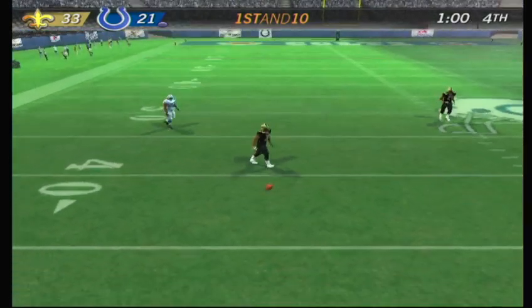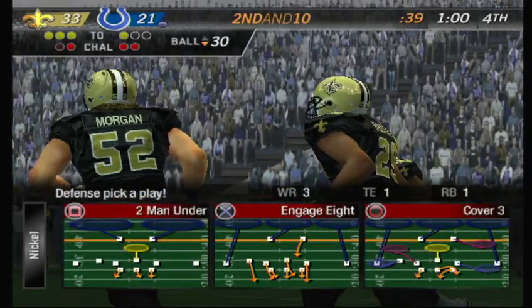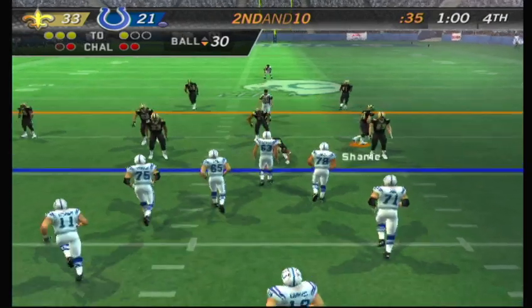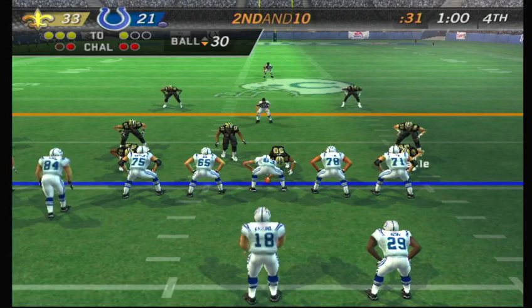Throws it, almost picked off. Time is working against us. Yeah, I'm thinking they're going to keep going to the air. It might be a little too late. Just over a minute still to go. Watch that screen. The Colts come out with three receivers tight.